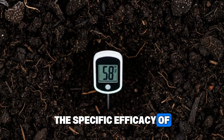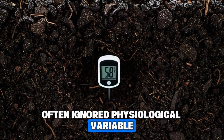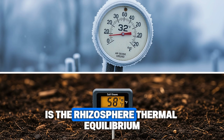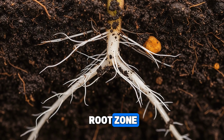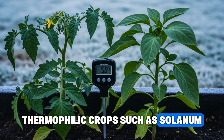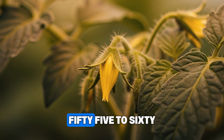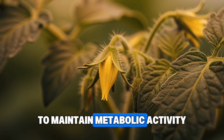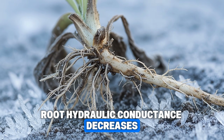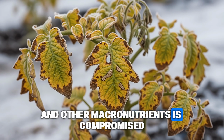The specific efficacy of 58 degrees Fahrenheit is dictated by a single, often ignored physiological variable. Most season extension content focuses on ambient air, but the critical metric is the rhizosphere thermal equilibrium, the temperature at the root zone where microbial activity and nutrient uptake occur. Thermophilic crops, such as Solanum lycopersicum and peppers, require a minimum rhizosphere temperature of approximately 55 to 60 degrees Fahrenheit to maintain metabolic activity. Below this 55-degree threshold, root hydraulic conductance decreases, water viscosity increases, and the plant's ability to transport phosphorus and other macronutrients is compromised.